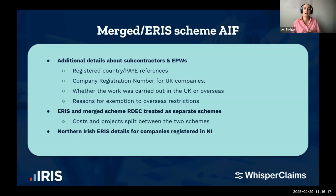So when you're preparing all of the information for the AIF, you need to be aware that you may have to split your costs between the two schemes, and you definitely need to know which scheme or schemes you're claiming through before you start doing that work. And then obviously you need to give details about Northern Irish companies, so their registered address and their company number, which isn't asked for UK companies. So big changes, a lot more information required, but fairly manageable if you're doing all the work you need to do to prepare a merged scheme claim anyway.